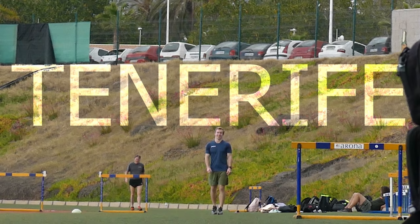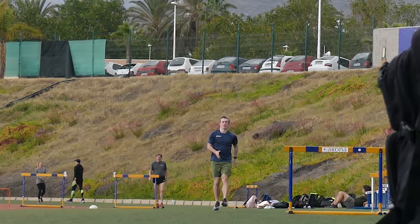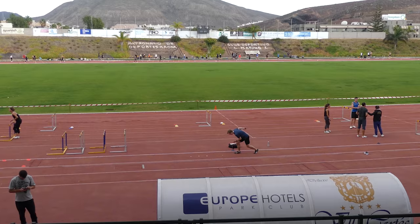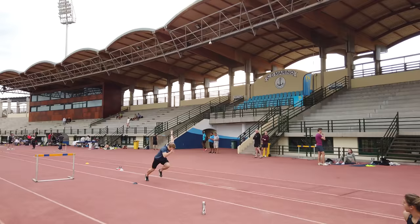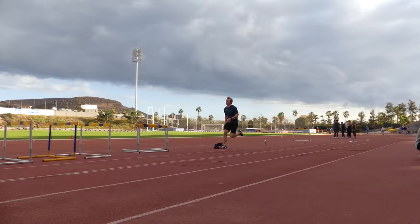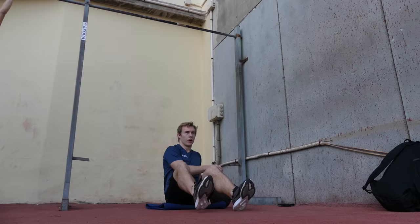I have decided that I want to try it out indoors just to see what I can do with a little bit of training. Okay, we've done some jumping, it went pretty all right.